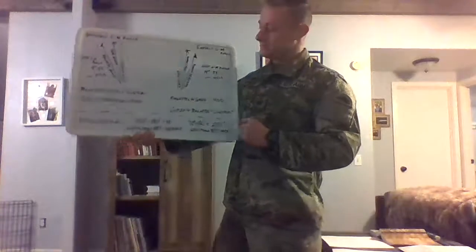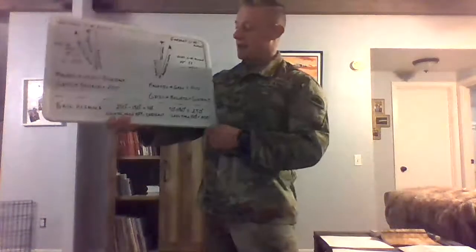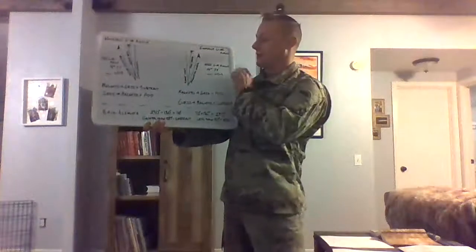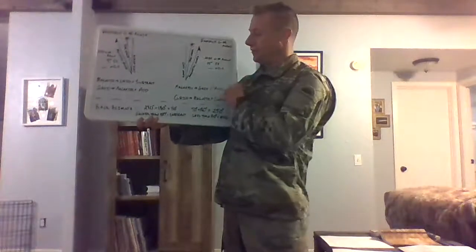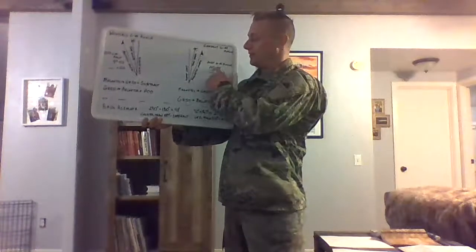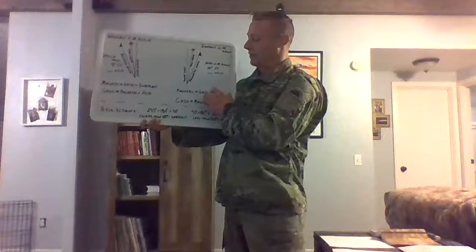So, to convert from a magnetic azimuth to a grid azimuth, if you have an easterly GM angle, you're going to take your magnetic azimuth, add your GM angle, and that will give you your grid azimuth.